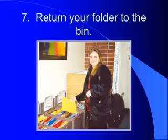The final step is to return your folder to the bin. Return it to the place where you got it from when you first came to the room. In that way, the folders don't get lost. Please don't ever take these folders out of the room. Keep them stored in the bin because your instructor may come at any time to check your folder and they need to be there. So that's kind of the whole system.